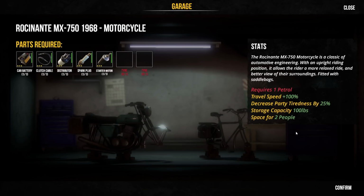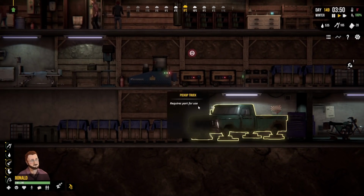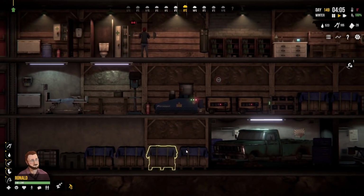There is only space for 2 people, although our 2 people are very, very capable out there. I think maybe that's what we might have to do: get the motorbike up and running and just go on a little bike trip out in the waste rather than a truck trip. Oh, that's a bit of a shame. I really thought we had 2 tyres on the truck. Oh, I'm a little bit deflated now.